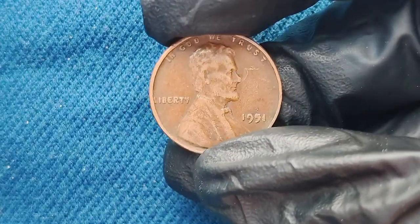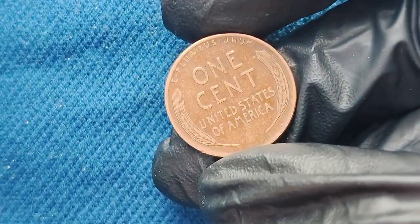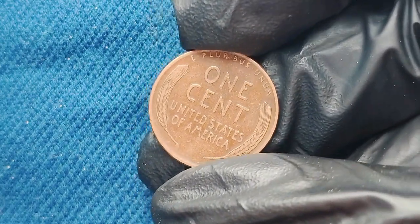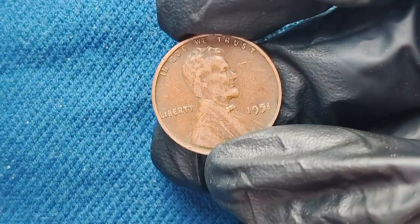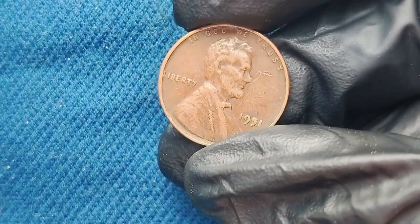And so, as you sift through your change, examine old collections, or even peek into your family's forgotten coin jars, remember the 1951 no-mint mark Lincoln cent. Remember its subtle errors, its almost mystical rarity, and the astonishing prices it commands in top condition. Let your imagination run wild. Because every coin has a story, but only a few can change your life forever.